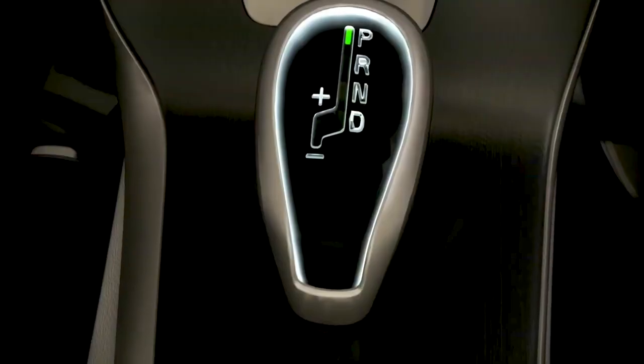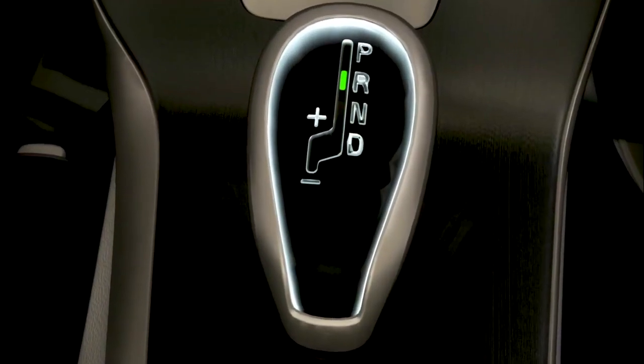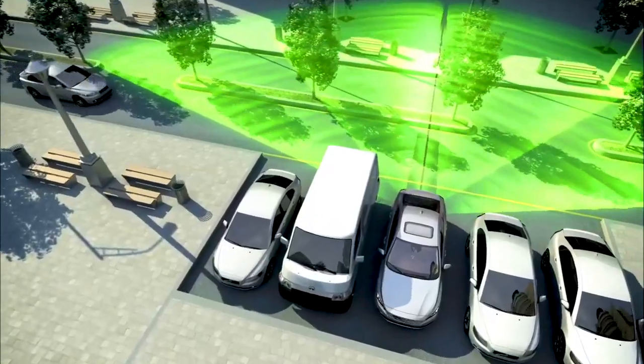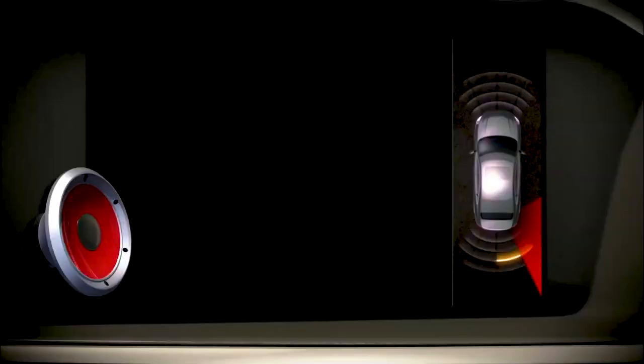And of course, you do have also active radar guidance. So you do have adaptive cruise control, blind spot assist, rear cross traffic alert, all those to ensure that you do not get entangled in an accident.